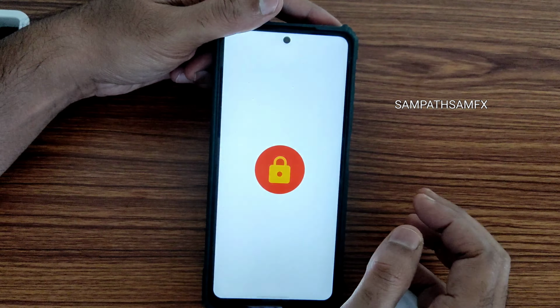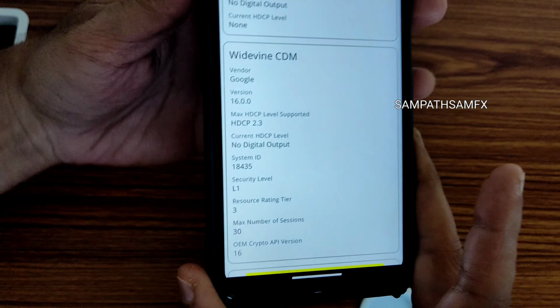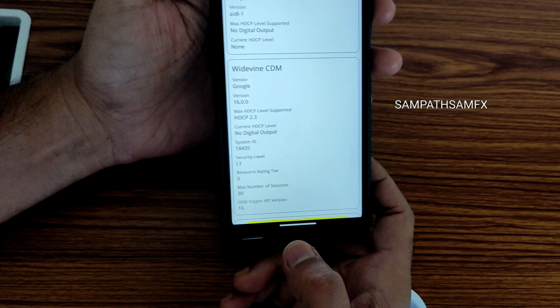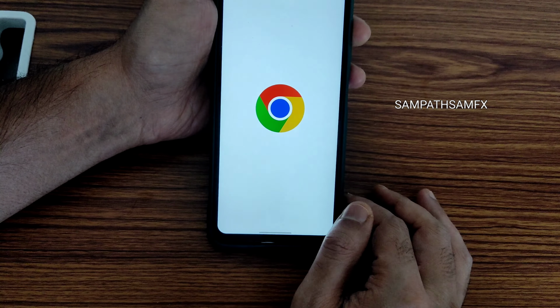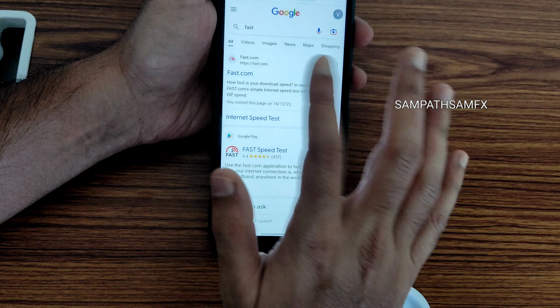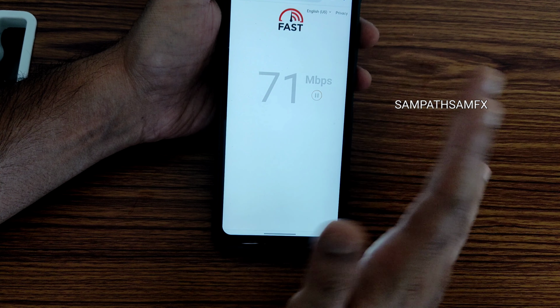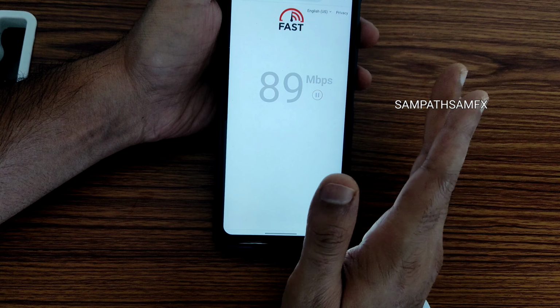Now coming to DRM information, you get Level 1 certification such that you can watch all the OTT applications in high definition resolution. That's also possible with this ArrowOS 13. And coming to the speed test, I have a 100 Mbps fiber connection here, and it's pulling 80 to 90 Mbps. You can see here, sometimes even better, it depends upon your network.